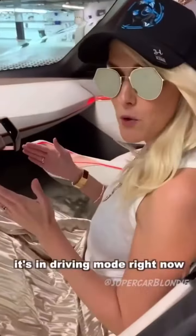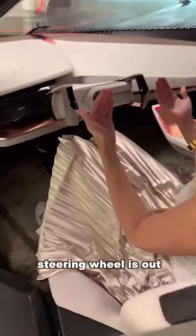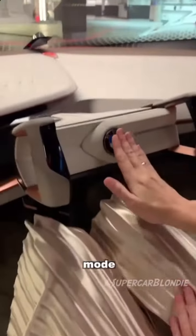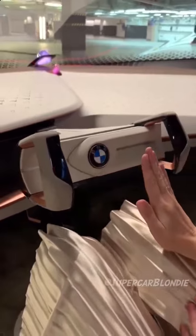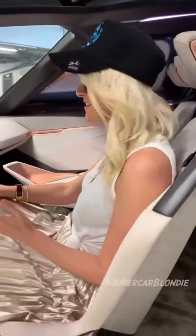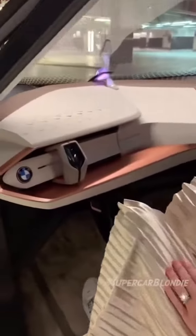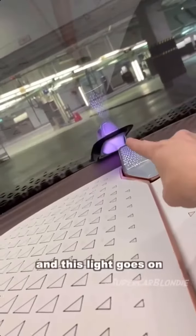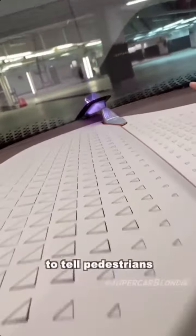It's in driving mode right now. Steering wheel is out. All of this is in red. Now, if you put it in autonomous mode, press this. Wheel disappears and this little diamond comes out. And this light goes on to tell pedestrians that the car is now driving by itself.